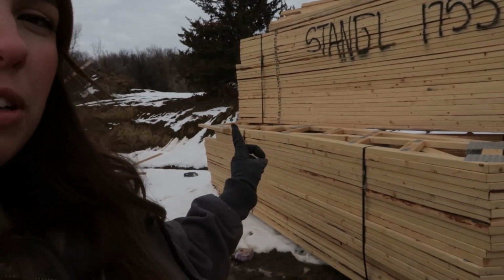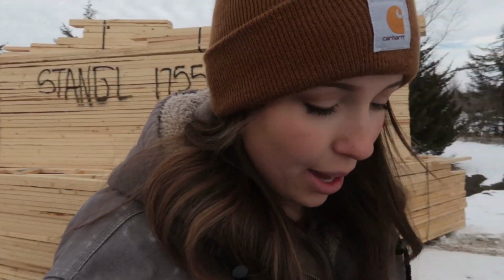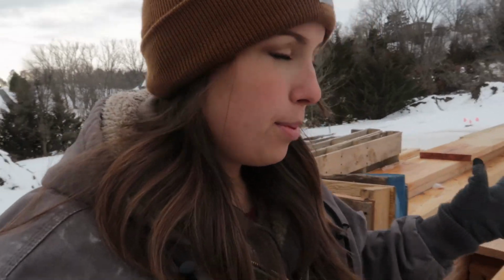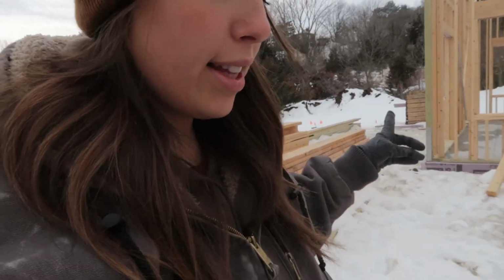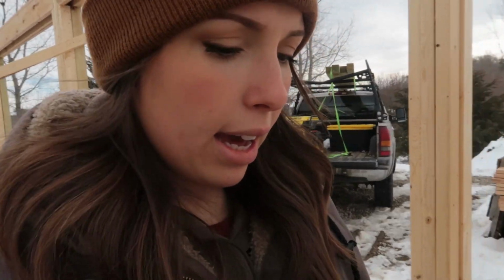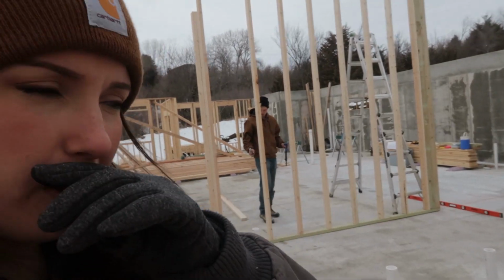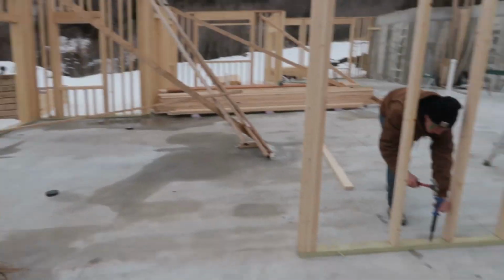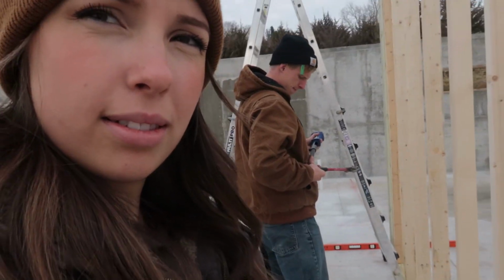Here. We now have some of the trusses, which is very exciting. All that's happening today is we are framing the interior walls. All of the exterior walls are done. I just got here a little bit ago and Joe had put together this wall. So we just stood it up and now he's putting in concrete nails. So we're gonna have lunch and then continue to frame.